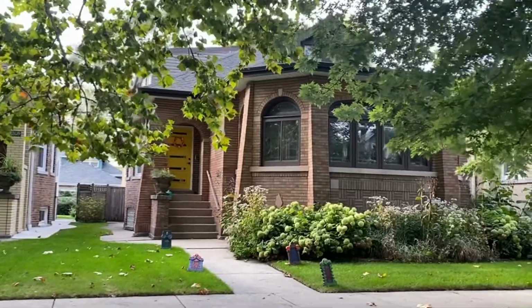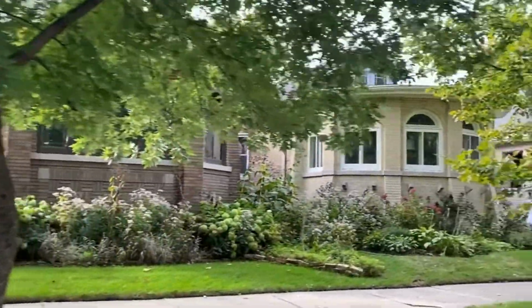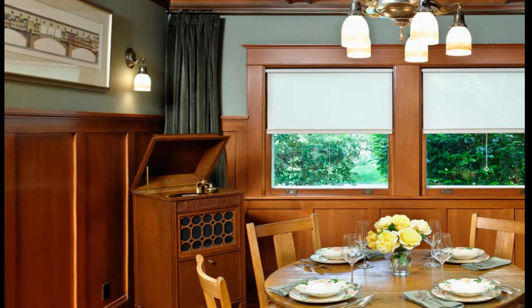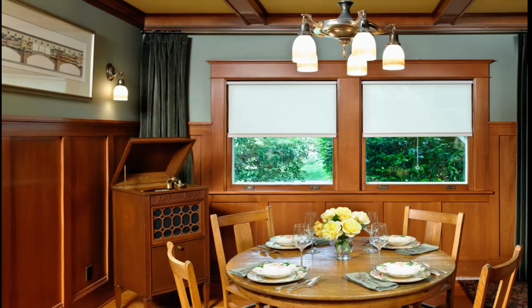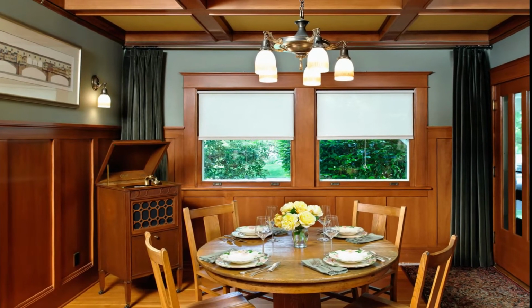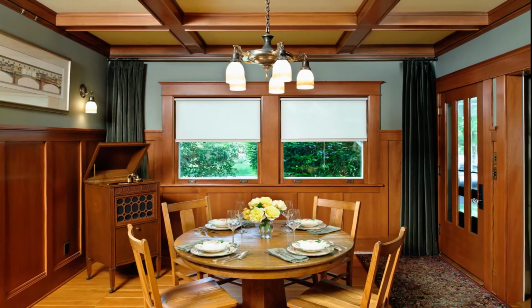That's the biggest, I think, concern with people buying bungalows today. They always want to tear down that wall into the dining room, but sometimes you have these great dining rooms as well. So down below we have a few links to design ideas of how you can keep that kitchen efficient and effective today without tearing down that wall.